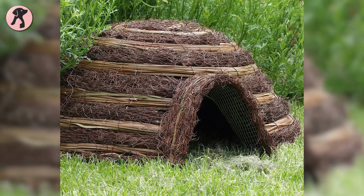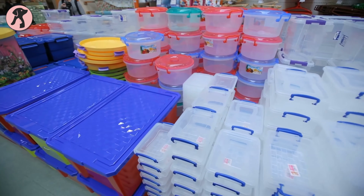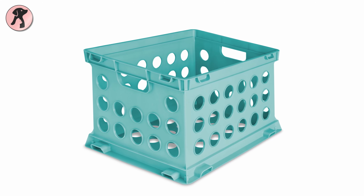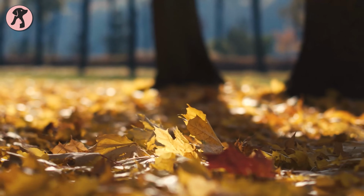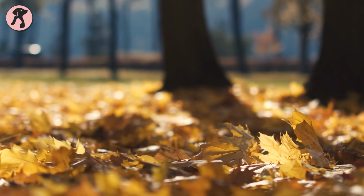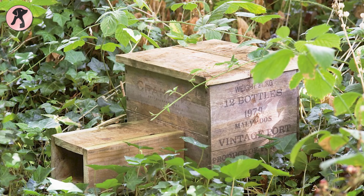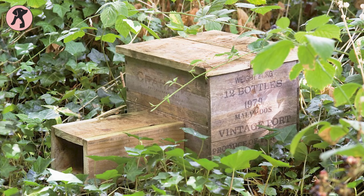Another alternative for the house is a huge plastic box, but be sure to cut an entrance and lots of ventilation holes. After that, camouflage the box with logs and leaf litter in the same manner that we have previously mentioned. Overall, this is all about how to set up a hedgehog's house.